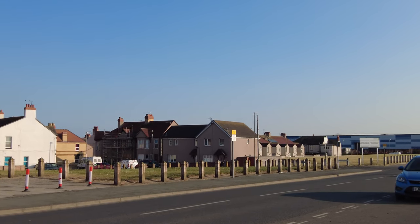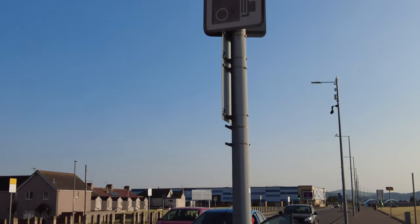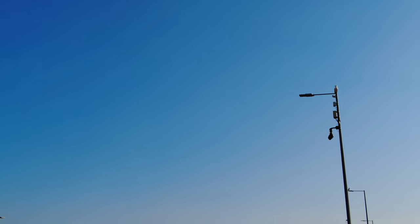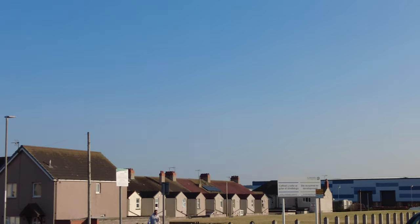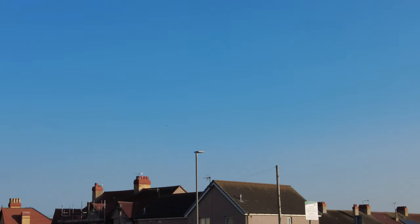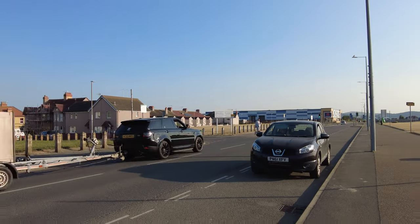It's quite weird that they haven't actually built on it. There's a sign up there, so look what it says. Ooh, it looks like they may be developing on it. Site accepted for development. Let's zoom in on that there. So it looks like they could be doing a build on it, maybe on that side, but maybe not on this side, I don't know. The sign looks like a site acquired for development. Acquired for development. There you go.